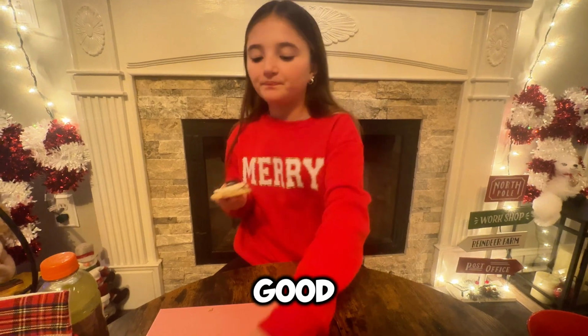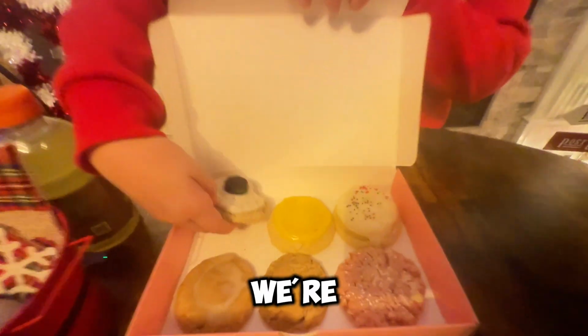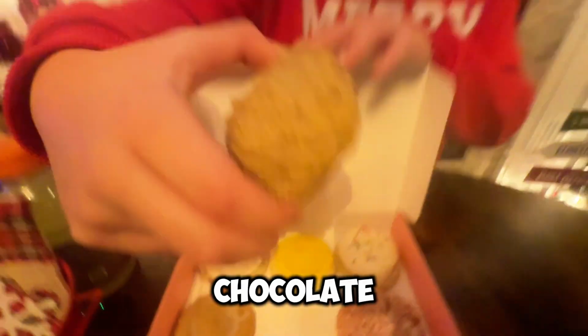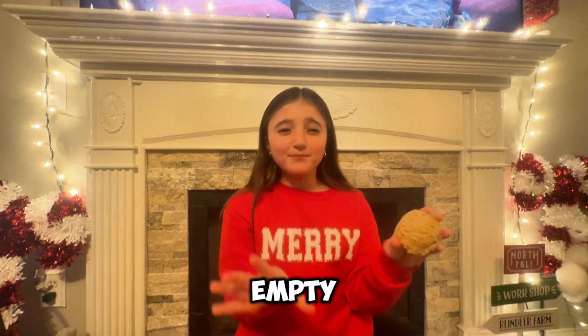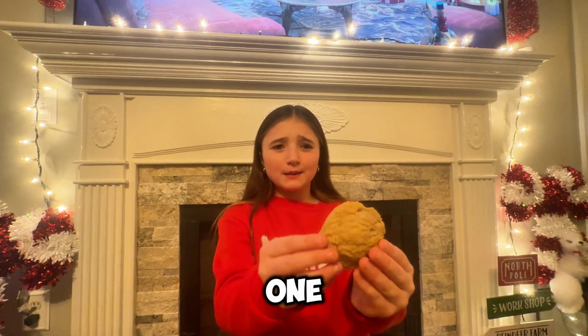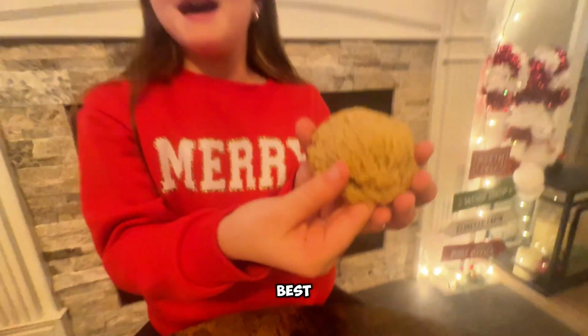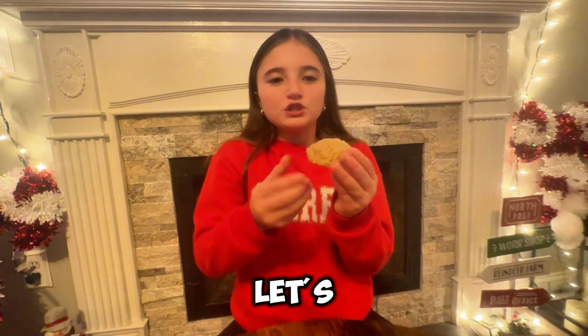So it's pretty good. The next one we're going to try is milk chocolate chip, which is looking similar to the chocolate chip semi-sweet one that we tried the Halloween week, but it does have some milk chocolate chips in there. It doesn't look the best, but it doesn't look horrible. So let's just take a bite.